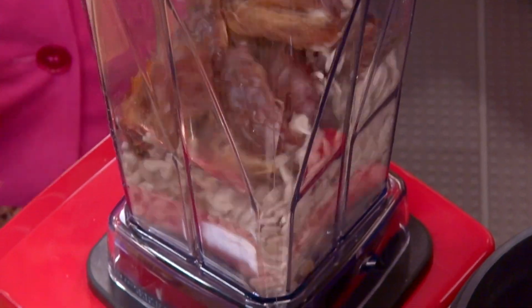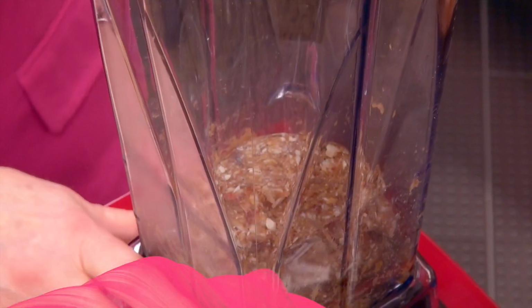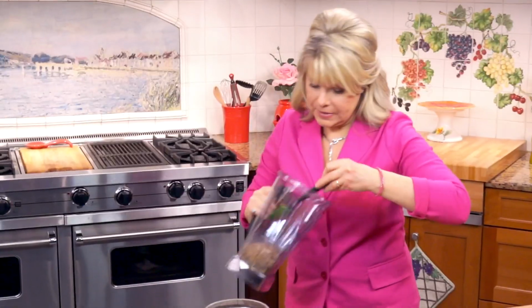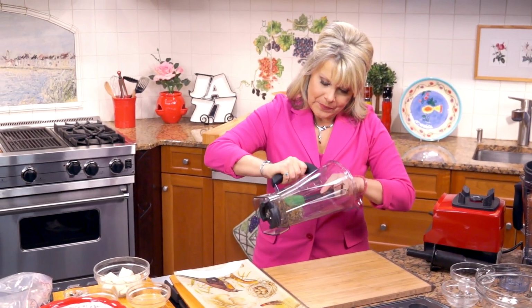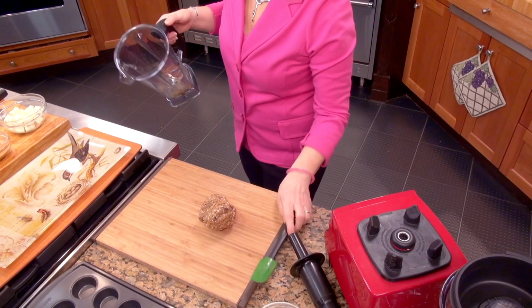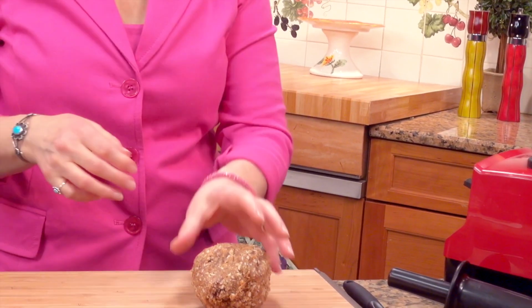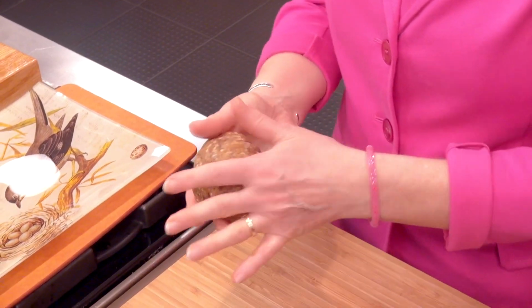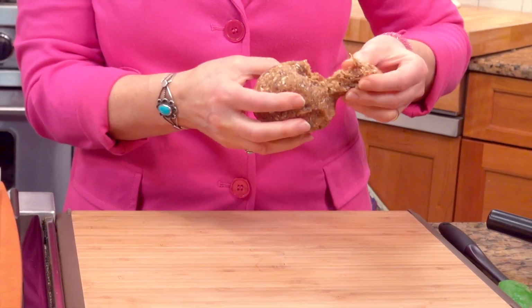So just turn it on. So that looks just perfect. But this is kind of the consistency you want to come up with. See, and that comes up into a nice, dense dough, which is what we want for these little tartlets. So what we're gonna do is divide this into 12 pieces. Doesn't have to be perfect. A little more, a little less.